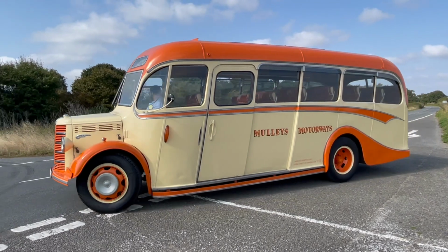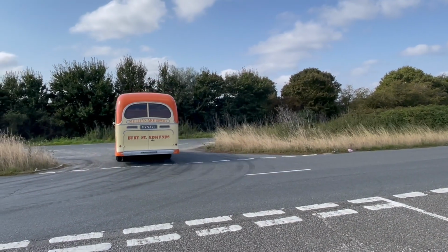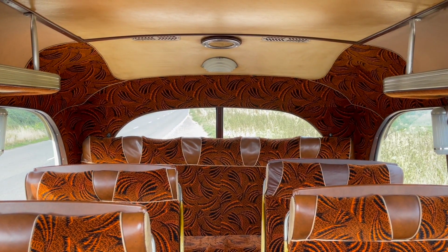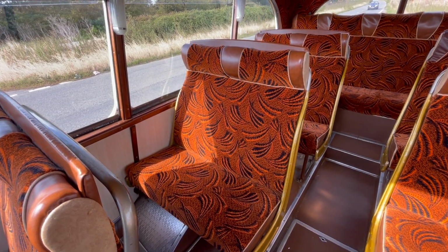Now, let's go back to the Ipswich Transport Museum to find out a little bit more about the real Mulleys Motorways number 26. It's not every day you get to sit aboard a museum exhibit, and Mulleys Motorways number 26 is a beautifully restored OB, as you can see. But how do you get it to this kind of condition? Now with me is Owen Phillips, one of Ipswich Transport Museum's volunteers, who's had a lot of involvement in the restoration of this particular vehicle.